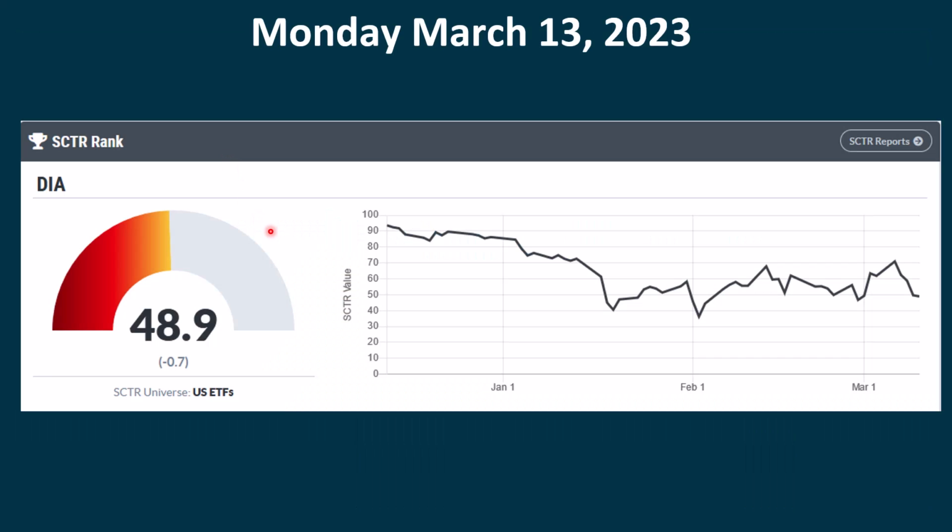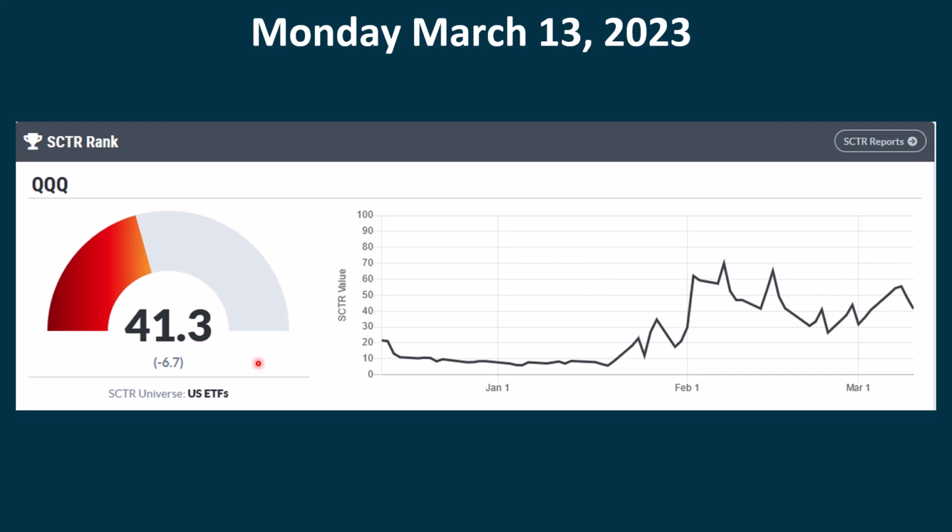Another thing that's freely available at stockcharts.com is what's called a SCTR score. This is taking a non-biased mechanical approach using technical analysis and coming up with a score for the 5 indexes that I track the most. Coming in first this week is the Dow, and that is represented by the ETF, the Diamonds, and it's coming in with a score of 48.9, and that's the highest score this week. In second place is the Qs at 41.3, where the Qs had been in last place for quite a while.